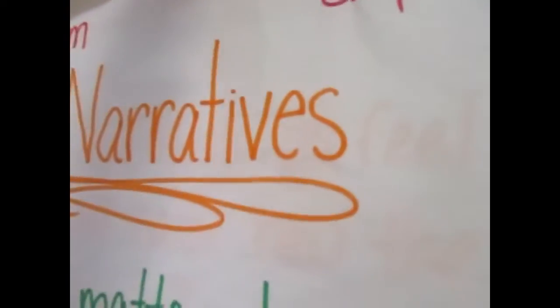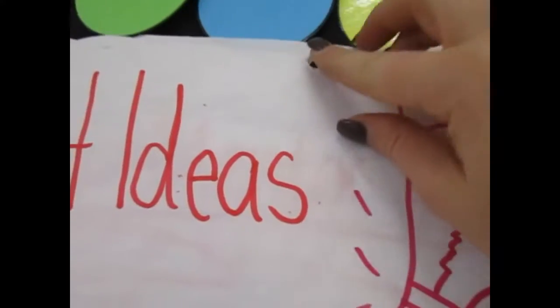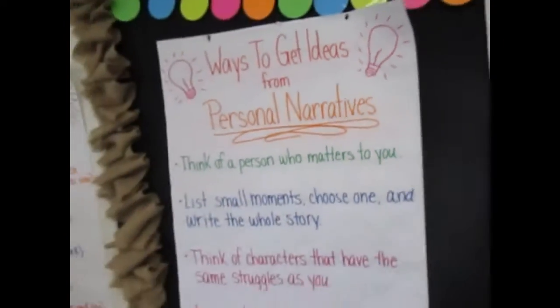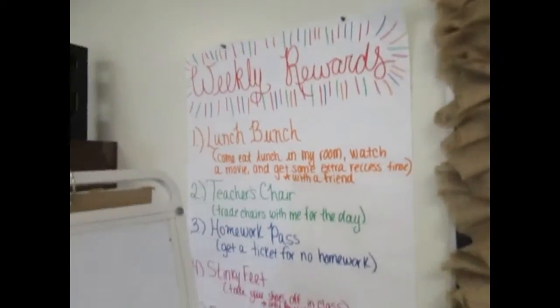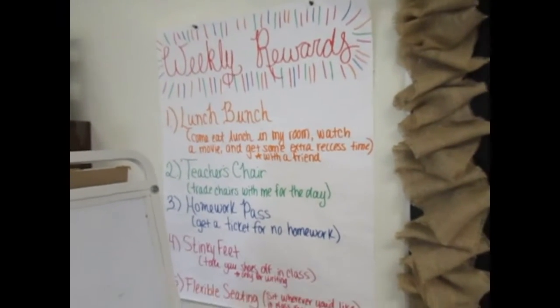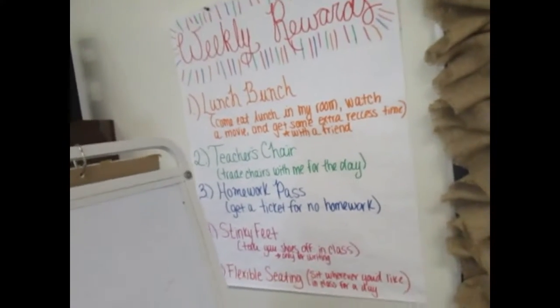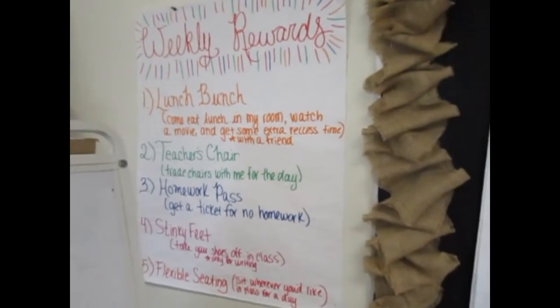And then when I use a new one, I just pin it up here. There's just pins right here, so I'll just loop it onto that. And then over here I have the weekly rewards. So each week I give students rewards, and I'll explain that a little bit later on when I go over to the team tallies. But these are the things that they can choose from.